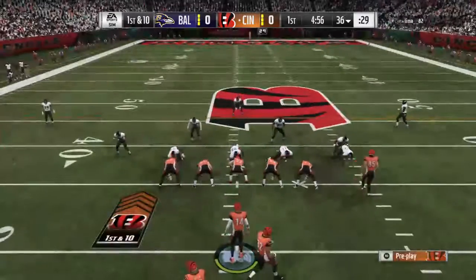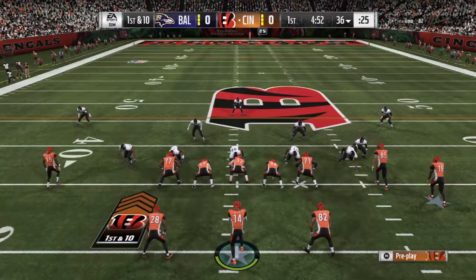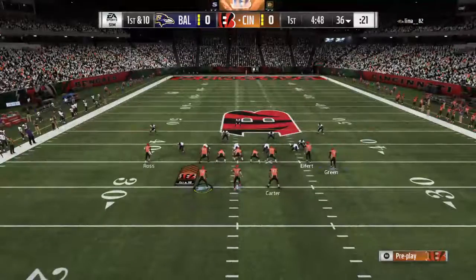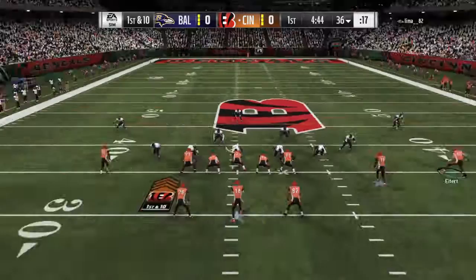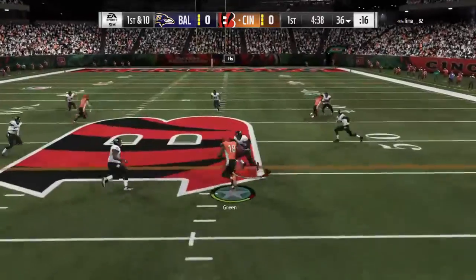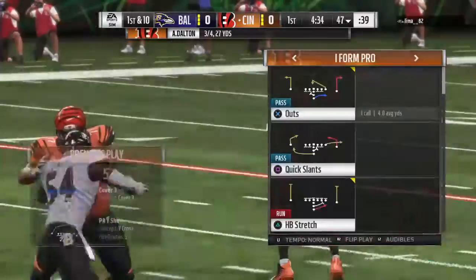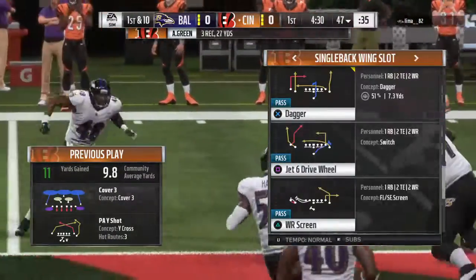So from the 36 now, 1st and 10. Now Dalton with a 1st and 10. Green's got it over the middle. And he slips up past the 45 before being tackled. 11 more yards that go around, a first down as well.